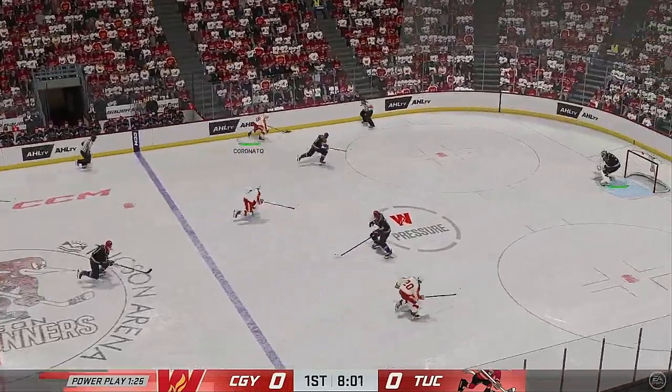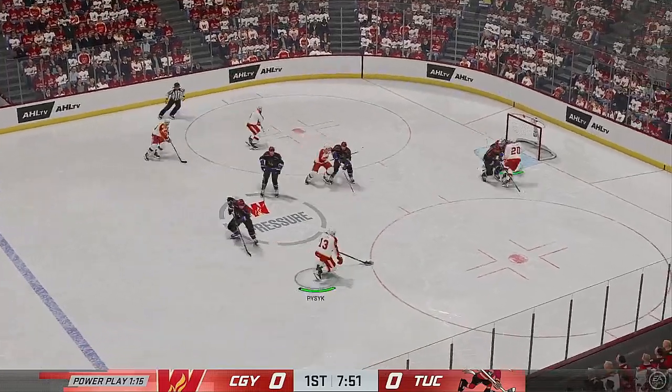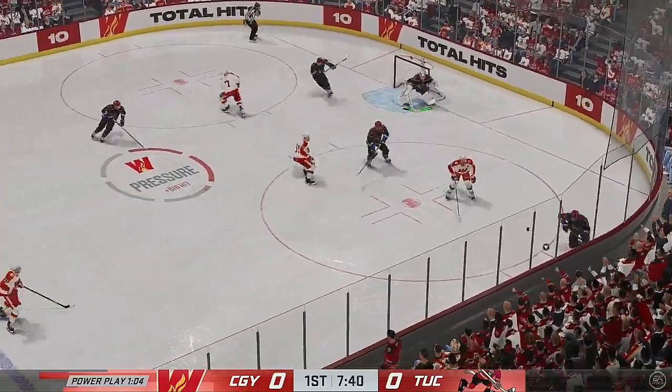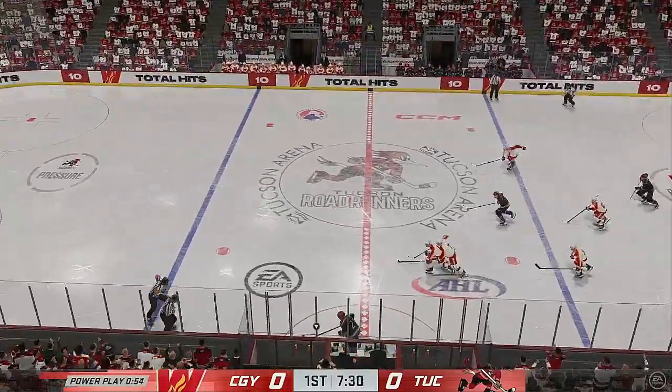Calgary's got the puck. Knocks him. Takes the feed at the point. And he gets just enough of it to keep it out of the back of the net. The Wranglers have it now. Trying to get.